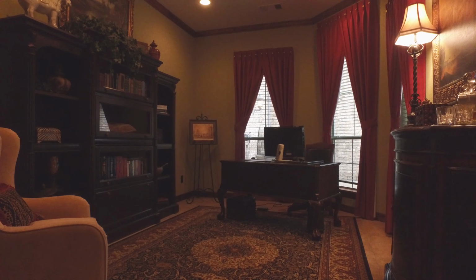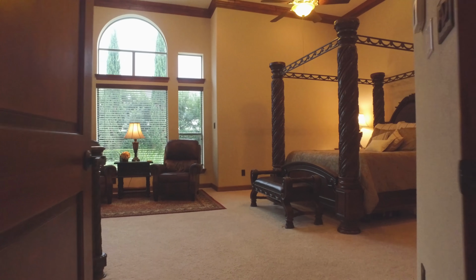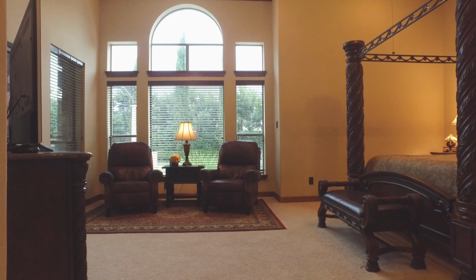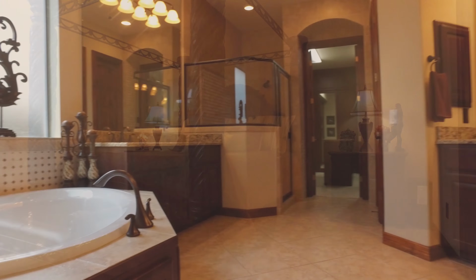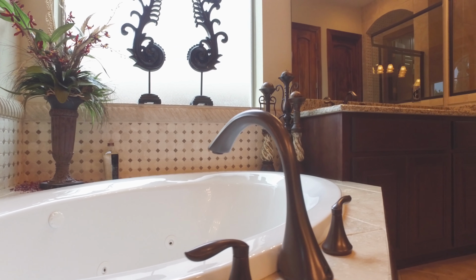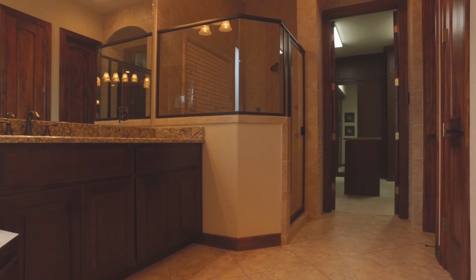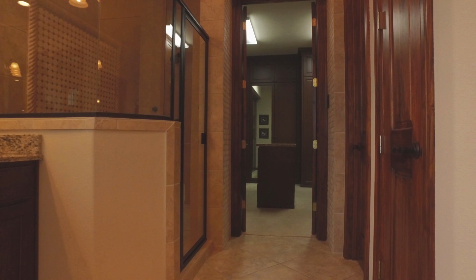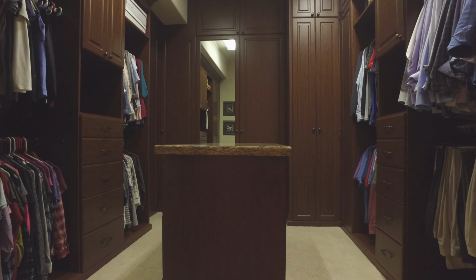Look at this office or den. The perfect place for you to retreat. The master is complete with a custom closet, a separate sitting area, tall ceilings, and gorgeous views out of large windows. The master bathroom gives you the right to completely relax, with a separate shower and soaking tub. Look at this custom closet. It's just waiting for you.